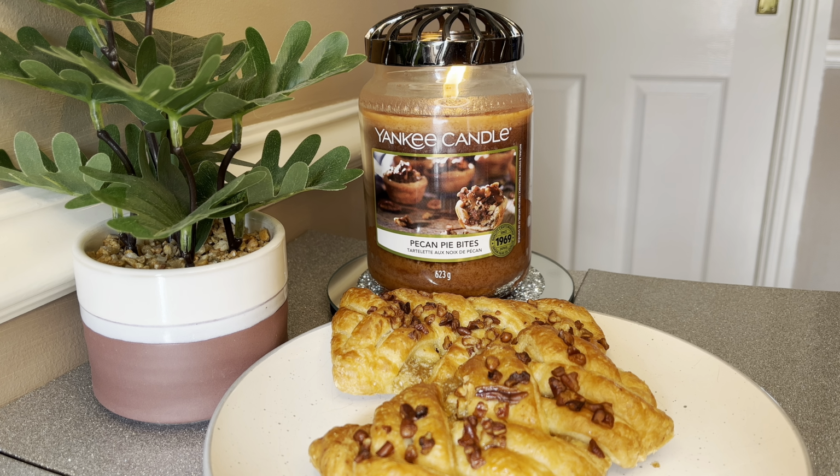So I'm going to talk about pecan pie bites now, and then after that I am going to talk a little bit about the signature collection that is now available here in the UK, because I've had a couple of questions on it, so I will do that after I've reviewed this.